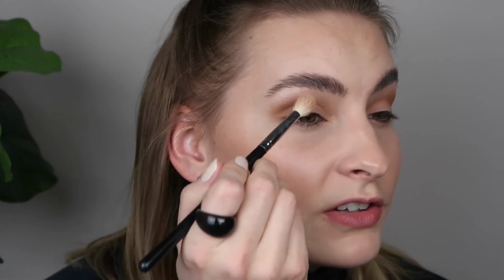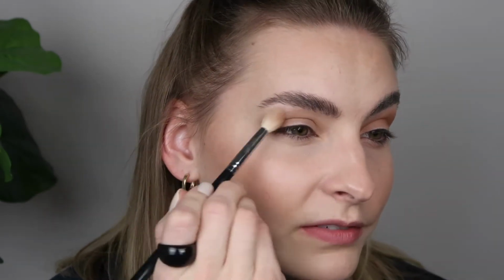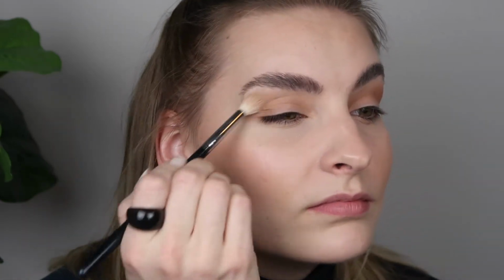I feel like the Modern Renaissance palette just reminds me of the time where everyone just died over new palettes like this, and it was the thing to buy, and you had to have it, and you're all excited about the release. And it felt like simpler times, didn't it?